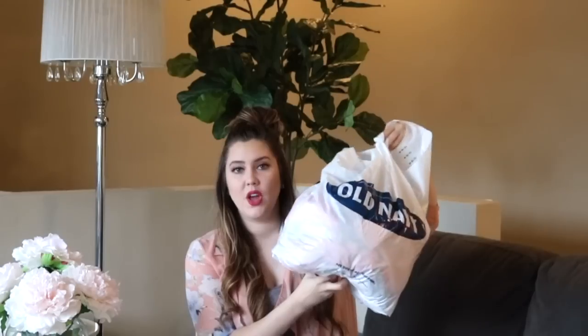baby sneakers. All right, so I have this big bag of Old Navy clothes. Go check out their website because they have really cute baby clothes. Well, they always have really adorable baby clothes, but right now, especially for spring, my mom kind of spoiled Kenzie and got her a lot of clothes. So I will show you what's in here.